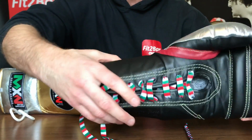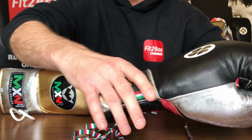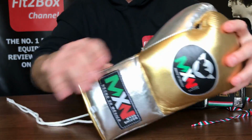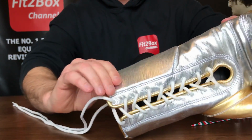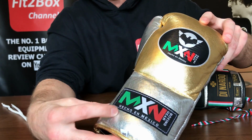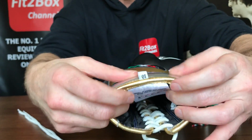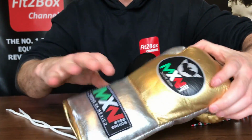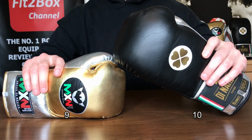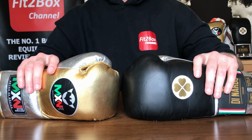That is a really nice wrist when you've got it on. I do like the silver and just how it is when you've got it tied up. It's a nice slim wrist. When we come to the MXN, you've got again some thin padding either side. You've got the cloth badge of MXN, and then the silver at the rear, and it's a little bit more padded there at the rear. But when it comes to the comfort of the wrist, I am going to give it to the Di Nardo glove. 10 points to 9 points, round number 2, wrist.